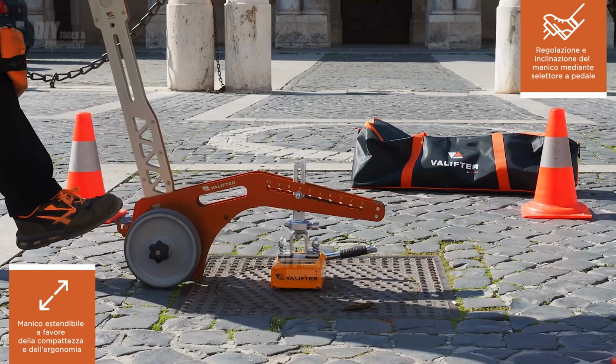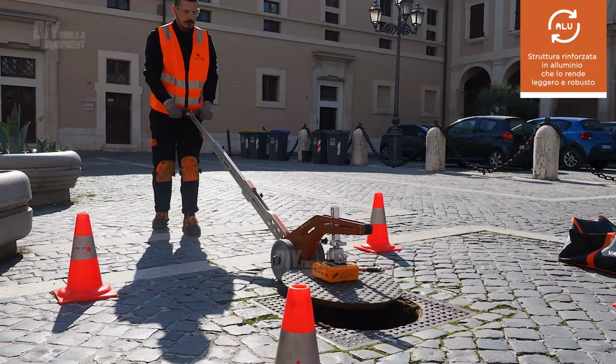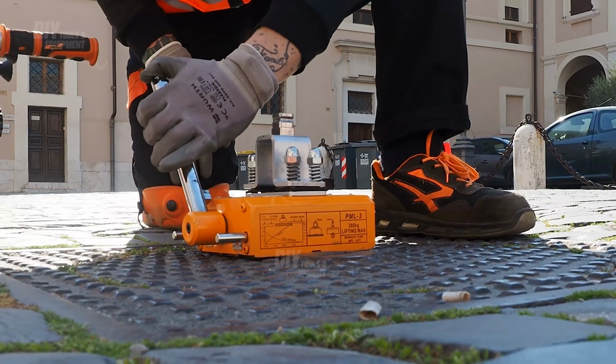Its foldable, compact design eliminates the need for extra pins or tools, while extendable handles provide enhanced leverage, reducing physical strain. Built with premium lightweight materials for high capacity, VALIFTER devices redefine efficient and ergonomic manhole cover handling on any job site.